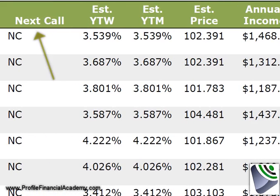Now, the next column refers to only bonds that are, in fact, callable. What does that mean? Sometimes the issuer has the right to call the bond early. In this case, if the bond is due in May of 2013, if it was callable, it might be able to be called, let's say, in May of 2012, in which case the company could give you back all of your money plus your final interest payment before the actual maturity date. Being that this bond is not callable, it says here NC.